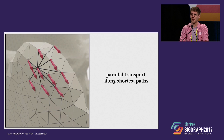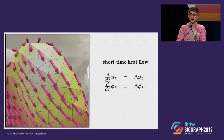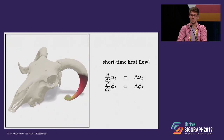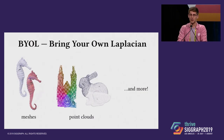Parallel transport is a core operation in geometry processing, but transporting vectors one at a time is a lot of work. Our method uses short-time heat flow to transport vectors all across a surface, and it's simple, accurate, and extremely efficient. This algorithm, which we call the vector heat method, enables many applications, including geometric centers and the global log map. Even better, it needs little more than a Laplace operator, so you can even do it on point clouds. Come check it out.